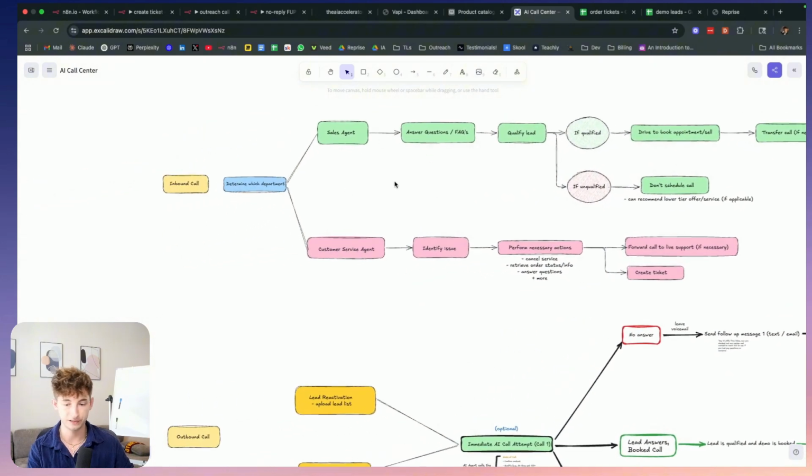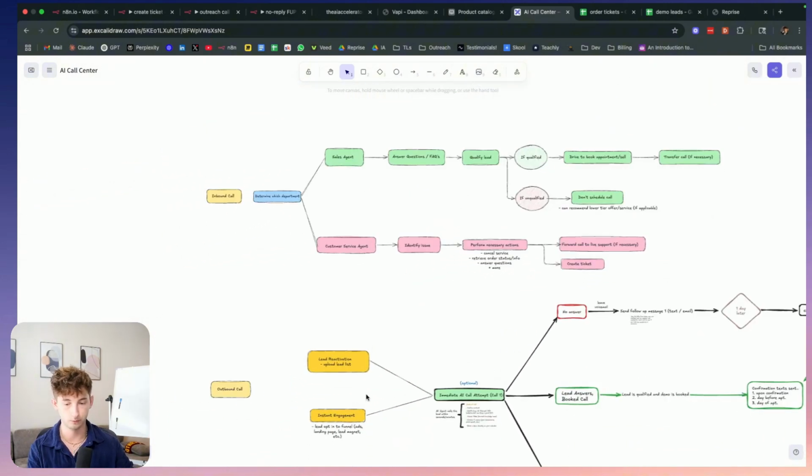Of course, we have the sales agent and then these other functions down here, which are going to comprise this entire AI call center. As I mentioned to you guys earlier, I'm going to be showing you how everything works and how you can be building this out step by step.